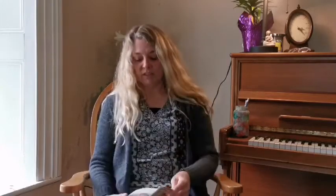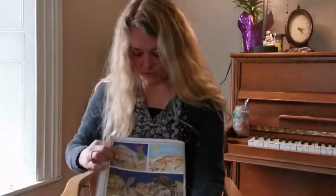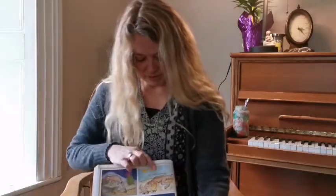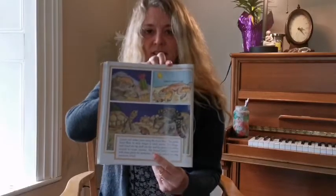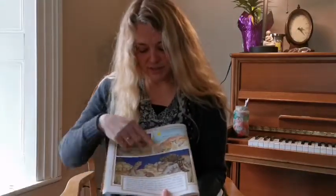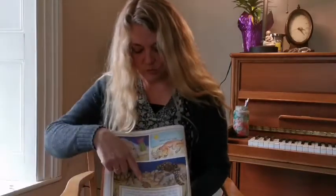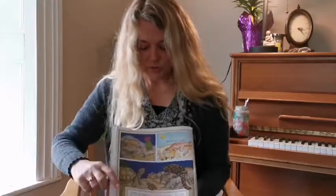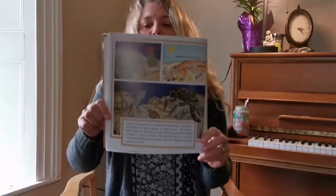So here's all these different types of lizards that can survive in the desert. Here's the gecko lizard. The fringe-toed lizard, those fringe toes help him to be able to dig in the sand and escape his enemies. Here is the Gila monster. That's a great big lizard. Here's the horned lizard. He's tiny, but he has those horns that help him and protect him from his enemies.